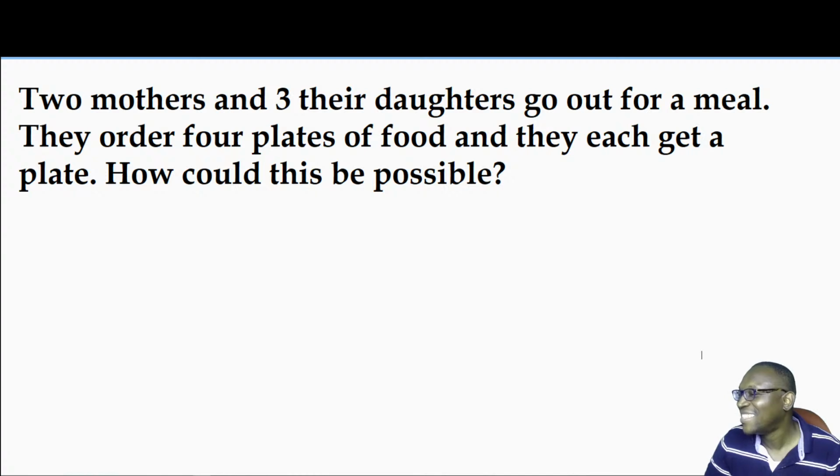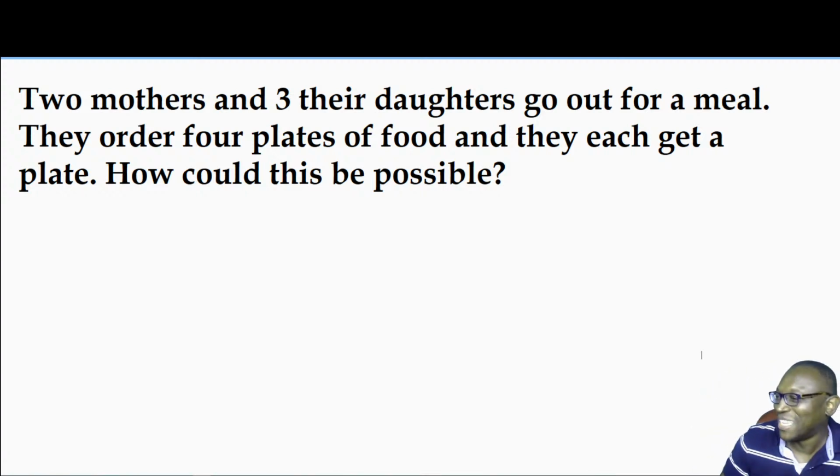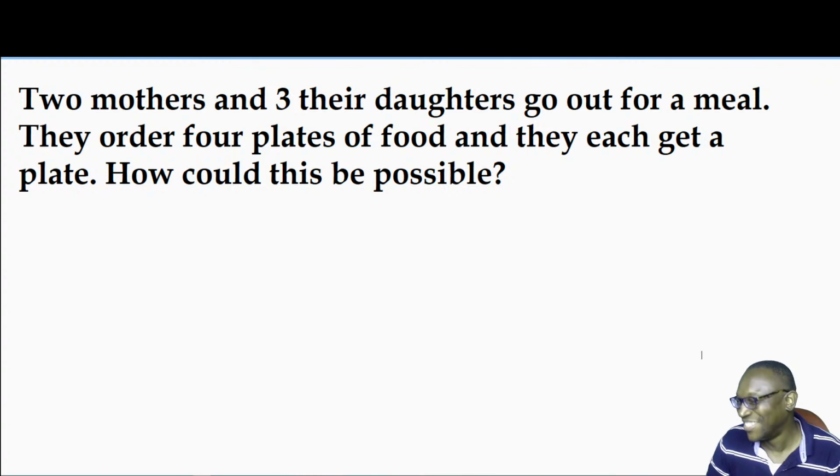Okay, this is good. Three generations. Okay. I think I like that one too. Can you explain a bit more? Three generations. The waiter brought each a plate because it was a buffet. That's interesting.